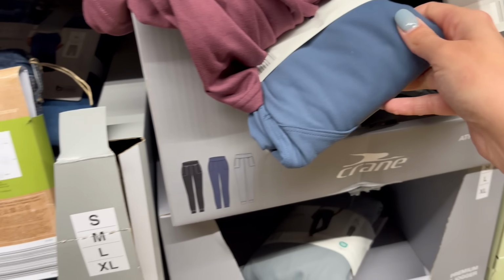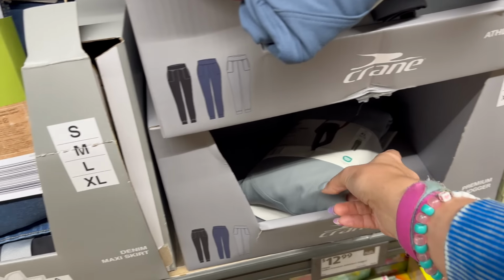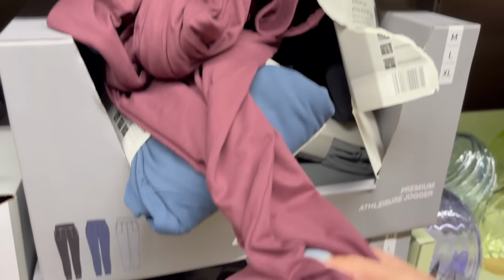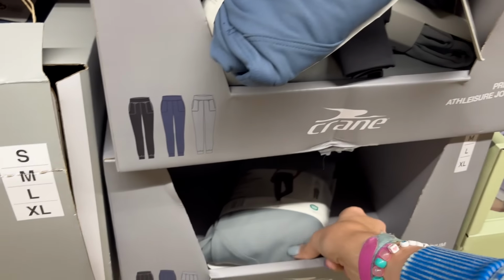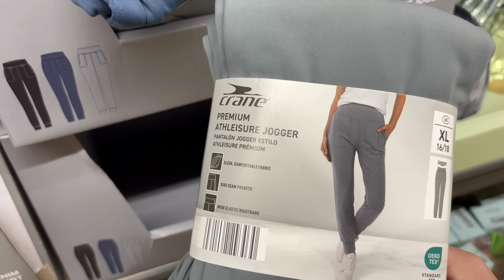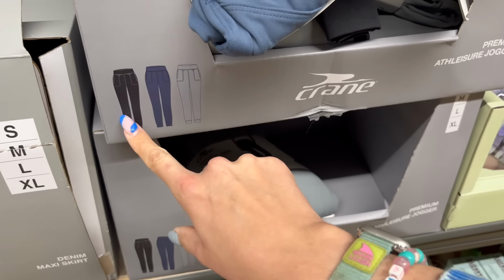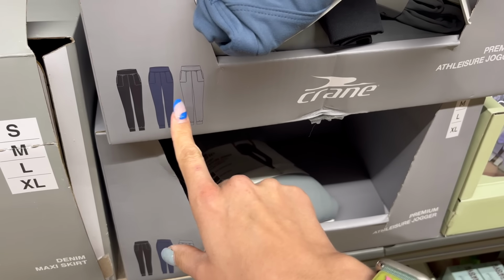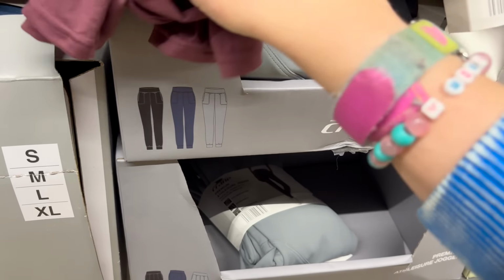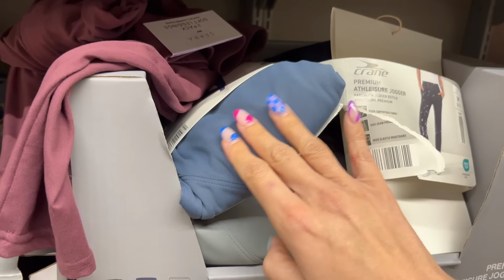I never see clothing in this aisle until I move over, so I'm a little surprised to see these are athleisure joggers, $12.99. Someone's already ripped into these, that's not me, but the material feels amazing. I'd actually be pretty interested in these if I were buying new clothes. $12.99. They have gray, black, and white, or gray, blue, and black. This is obviously not one of the joggers because that's a different color. It's a legging. But the material feels so nice.